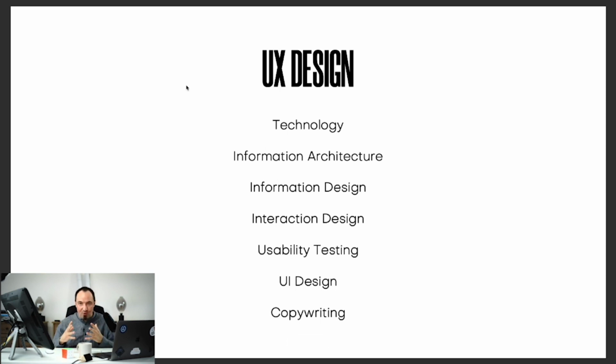So when it comes to UX design and how it differs from UI design, to me, UI design is a structural, integral part of UX design, and it needs to be there for the apps to look beautiful. But it all starts with the constraints, the creative constraints of the technology, so the resolution, etc. The information architecture, so we have a lot of information. We need to structure it in a proper way.